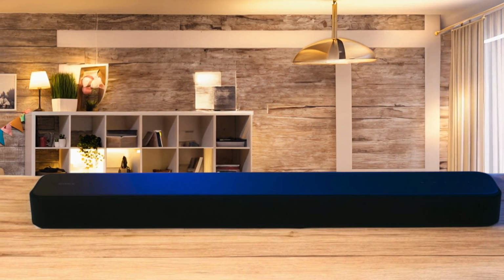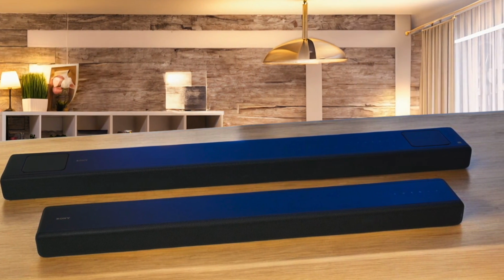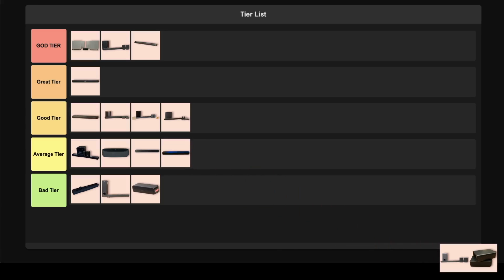On the downside, it's limited on wireless features, and there's no voice assistant support. It's perfect for someone looking to upgrade their TV sound without spending a fortune or dealing with extra wires. It's not fancy, but it gets the job done well. I'm putting this in the average tier because while it's a great value, it's not a standout performer.